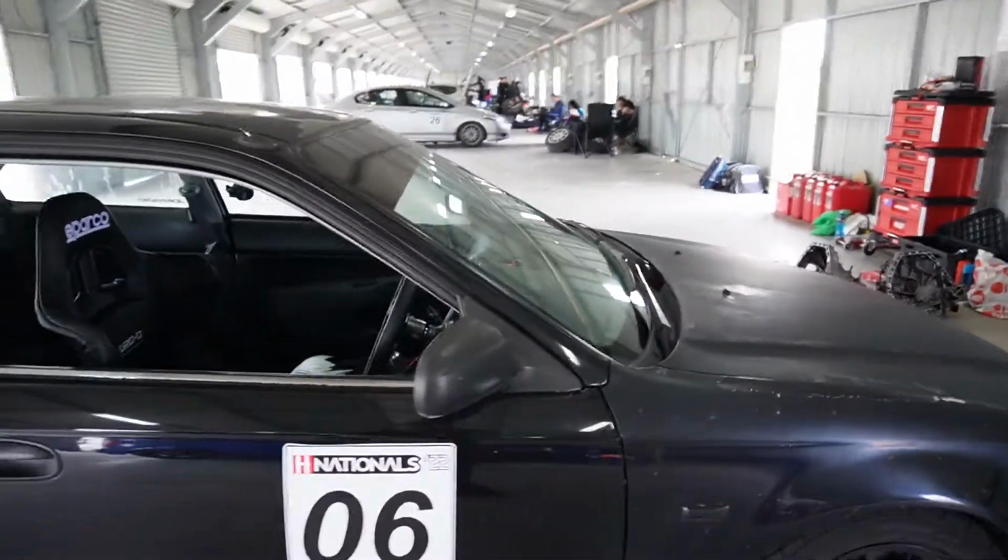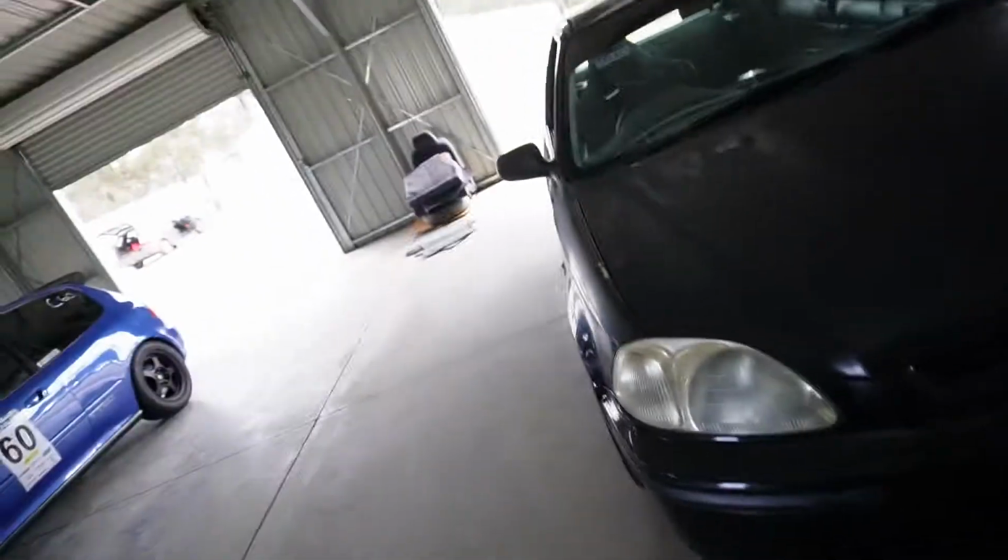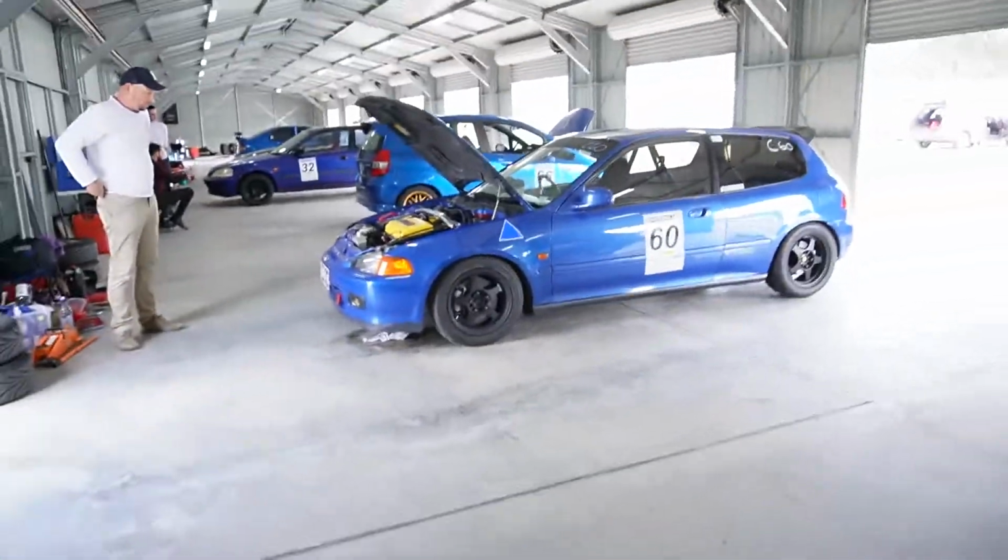Just came back from probably my second last session, and we ended up with another 45.1 with an optimal of 44.8. So I do think there's more time in this group B, that's me. But I thought we'd have a look at Matt's car.